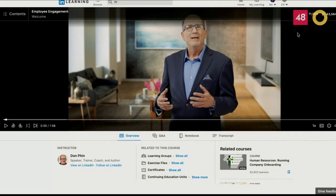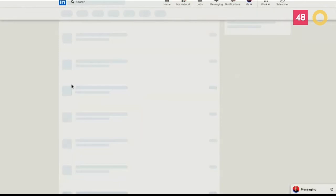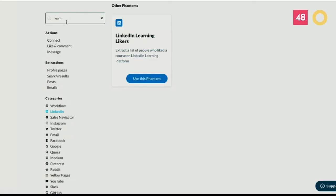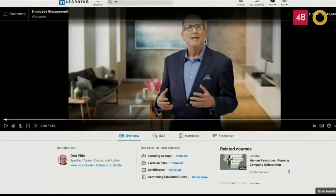You can also do this logic from events. So likewise, if you look at my event, if any of you clicked on here and attended, you could then scrape all the people here that attended. And the same thing on Phantom Buster, instead of learning, you go to event, and there you go, LinkedIn Event Guest Exporter. So if it's LinkedIn Learning courses, or it's LinkedIn events, or maybe LinkedIn groups, or even LinkedIn posts, you're trying to find an engaged audience that are online.